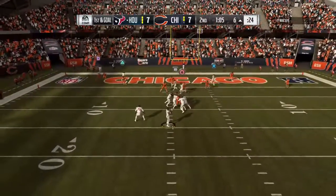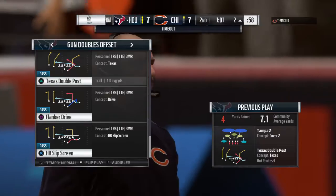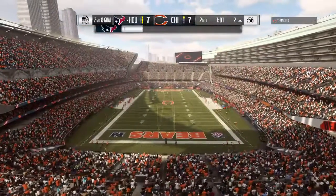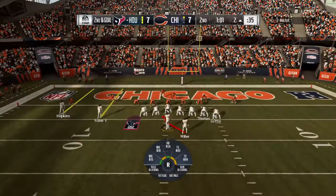Here's Watson. From the gun, he'll throw. That's caught. It's Thomas. Nice job defensively to hold him to 4, and now it's 2nd and goal. And now the Bears going to signal for another timeout, as they'll stop it with just over a minute to go before halftime. From the 2 now, 2nd and goal.